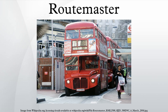Bus dealer Ensign Bus handled disposals of the Routemasters, as it had long done for other London buses. In December 2004, Ensign Bus held a raffle for 32 Routemasters, available for £2,000 to those who could prove they had the finances to store and care for them.